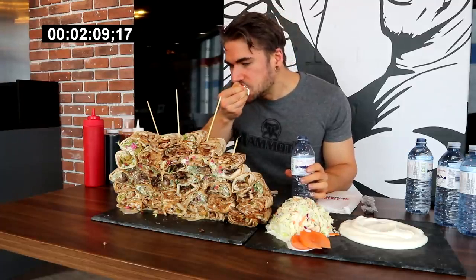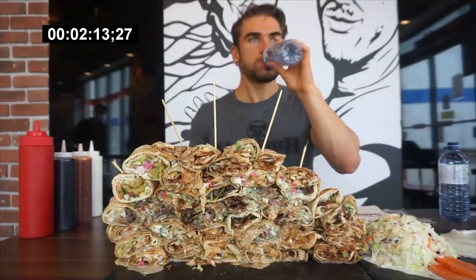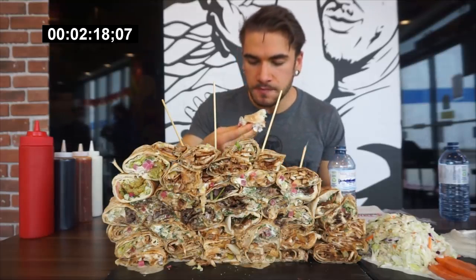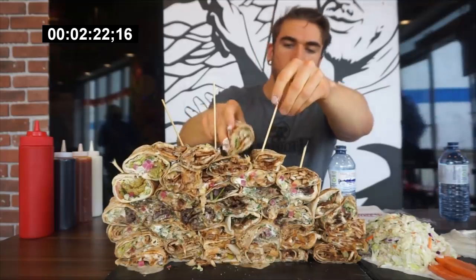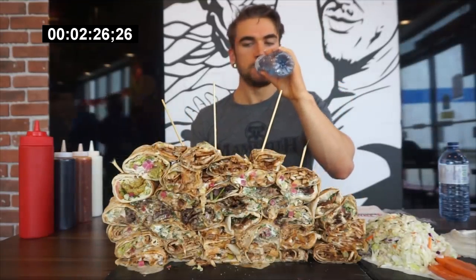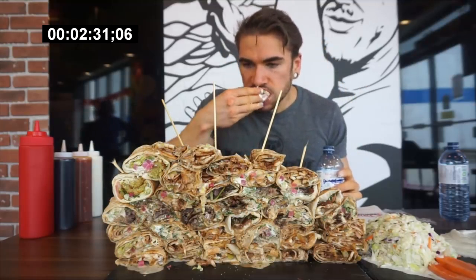If you look at the bottom layer of the pyramid, you can see just how compacted the wraps got under the sheer weight of all the other ones stacked on top of them. An absolutely giant, huge shawarma pyramid. We did have a couple falafels in there, but the vast majority was the chicken and the lamb shawarma, which they are very well known for, and I could definitely see why.